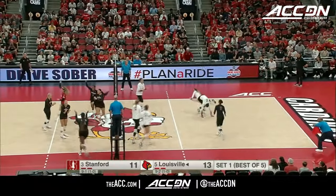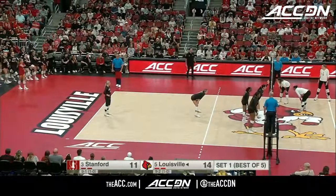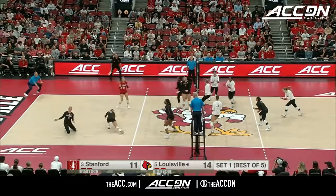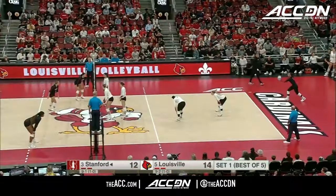Set back for Reese Robbins. A good swing by Robbins, and Louisville is back on top. Elena Scott serves for Louisville. Setting to the middle and a quick attack by freshman Lizzie Andrew. She's lived up to expectations.